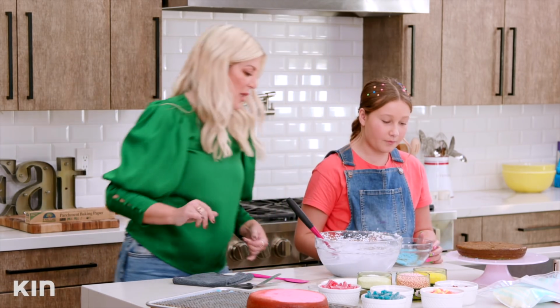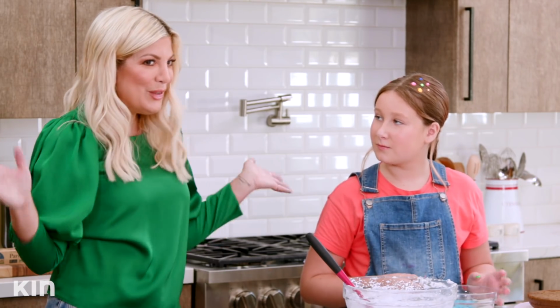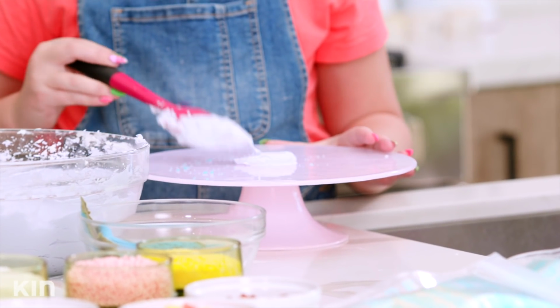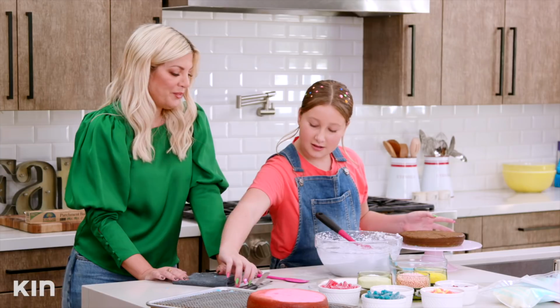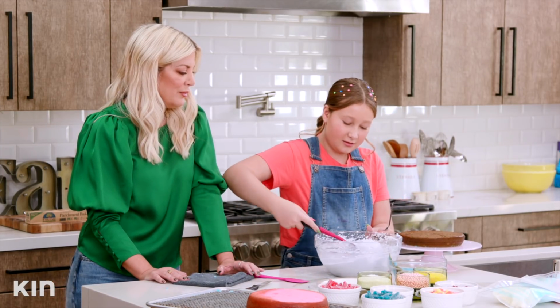So we have one. You want to put your frosting in between? Yes. Should we put a dot of frosting on the bottom so it holds? I always put a dot of frosting on the bottom so the cake holds better. Now I have the little cake frosting spatula.